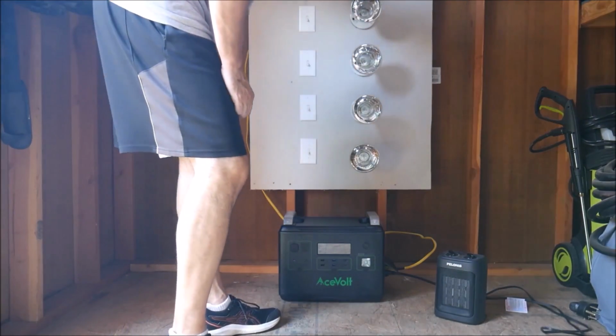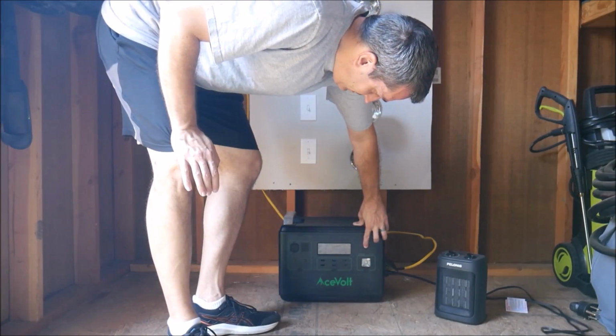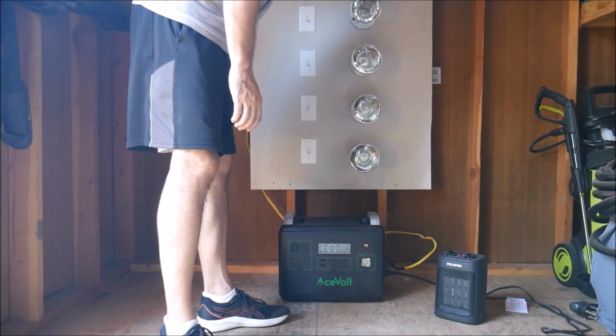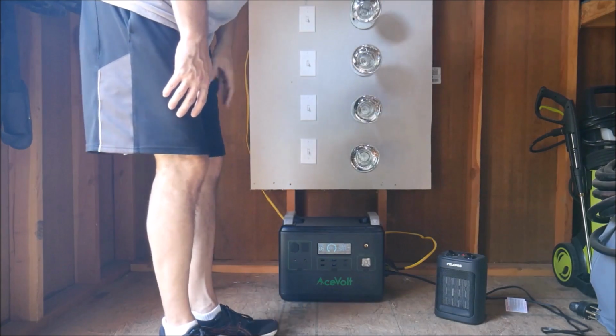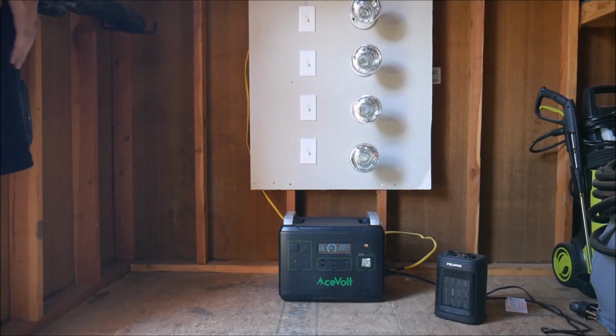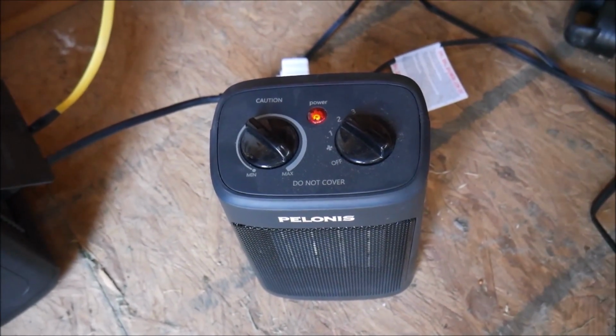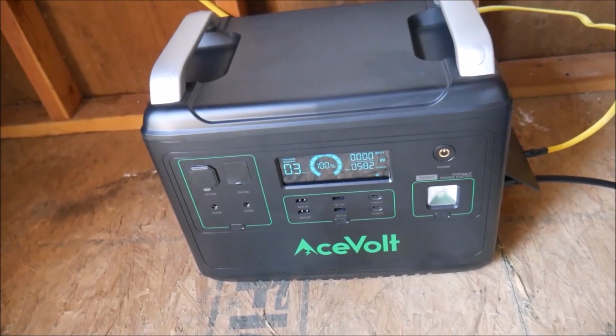Anyways, after fully recharging, we will begin the next test. This time, we're going to get a lot closer to the Campower's 2000 watt max continuous output. We're going to power a few heat lamps and a space heater on its highest setting. Once again, we'll let them run until the power station shuts off.